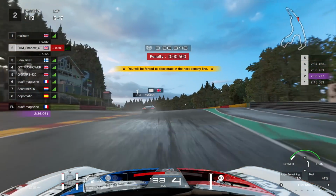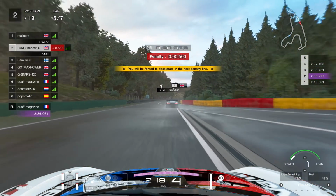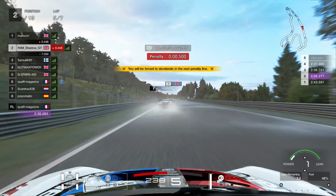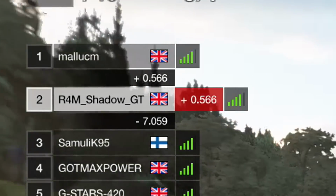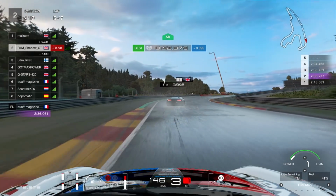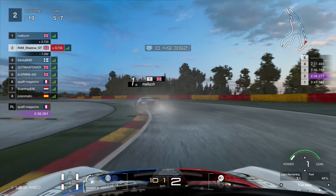So nicely done over the curbs. And we're going to tuck into that slipstream, gap 0.6, and we can see exactly how much time we lose here. So it's a 0.5 second penalty, but when you're in the slipstream, gap down to 0.4, 0.35 it went down to, and then I serve the penalty, it goes back up to about 0.73 at its biggest extent.